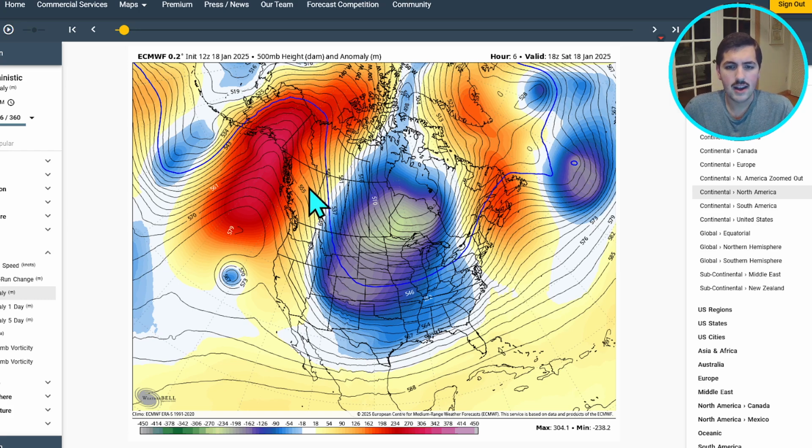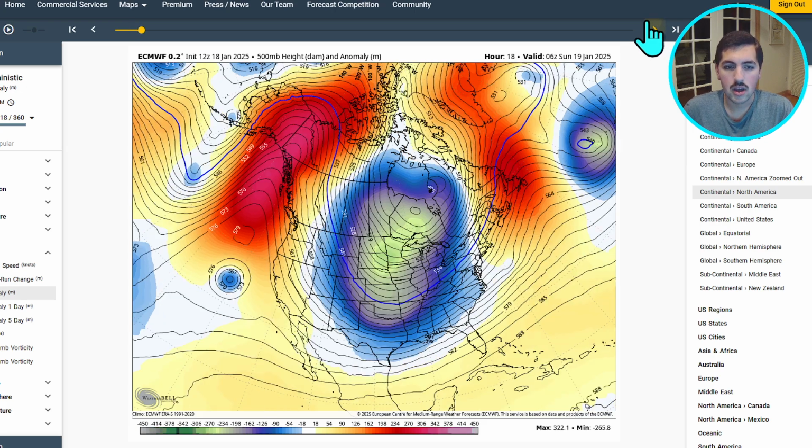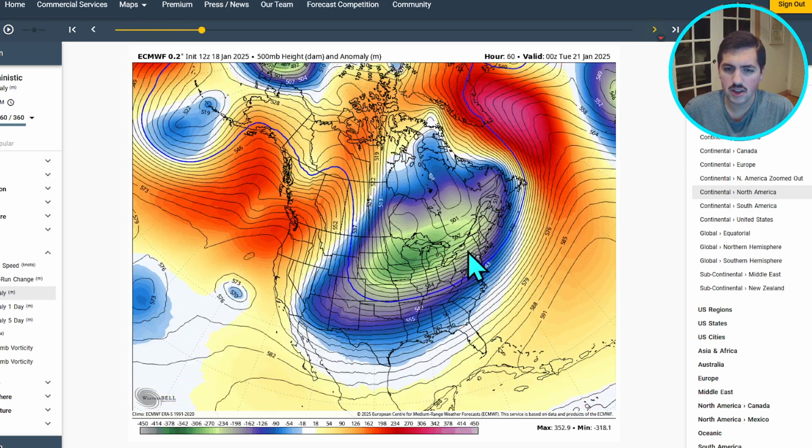So it's that time of the year where a lot of models are showing potential for a more La Nina-like pattern as we go through later this month. So we're just going to have to keep our eye on it as we go. If I play this out, you can see that really deep trough over the central and eastern United States and southeastern Canada. Tons of cold air with it.